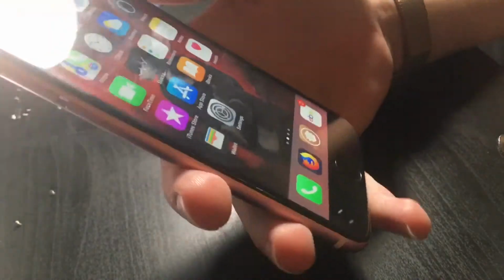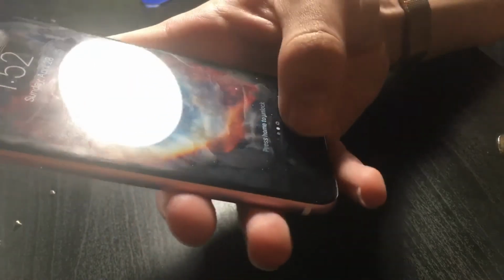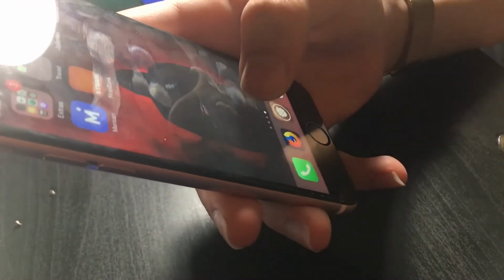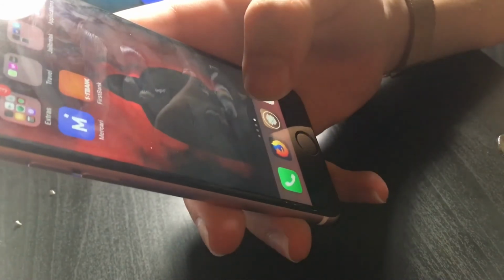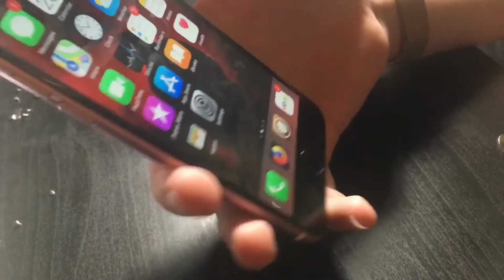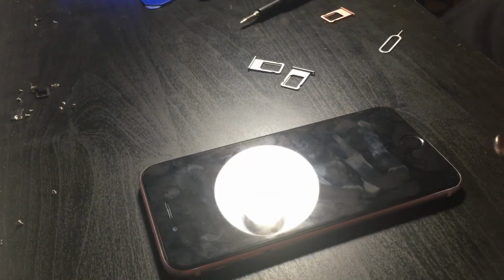I really need to change these wallpapers. Like, whew. I really need to change the wallpapers. It's like a mandatory requirement. Alright. Well, that's just about it, and that is just great.